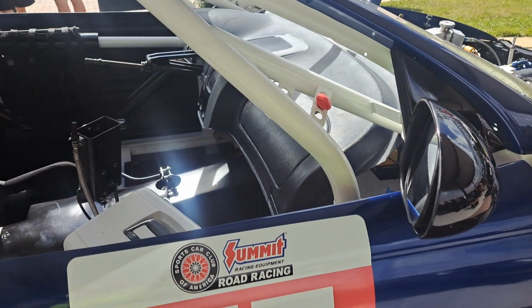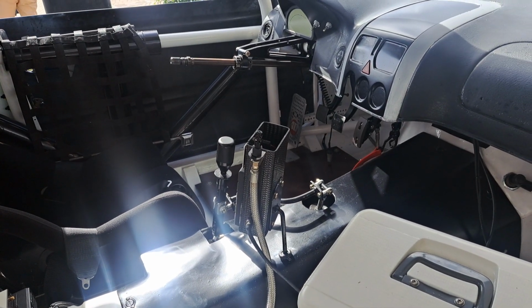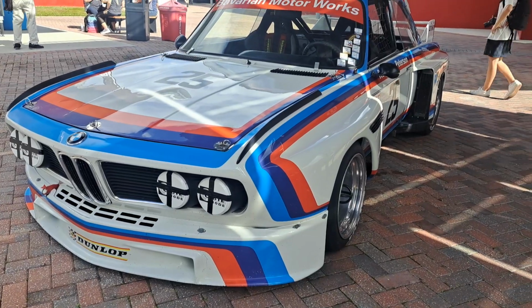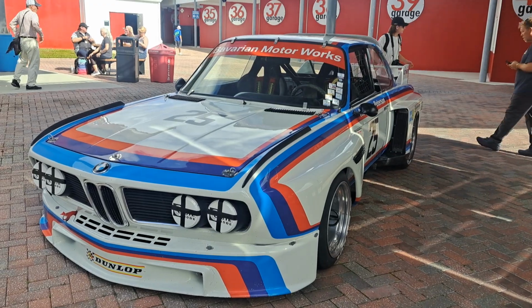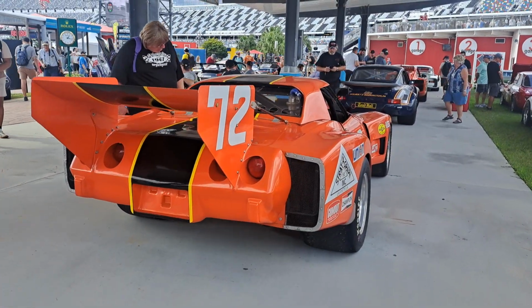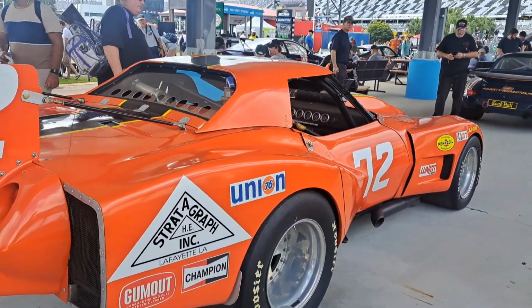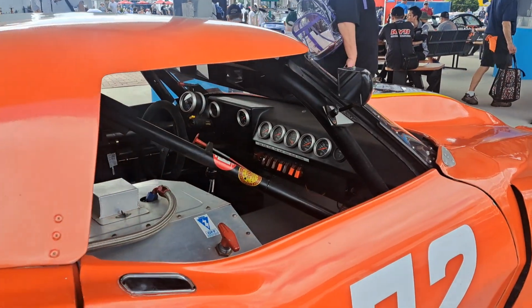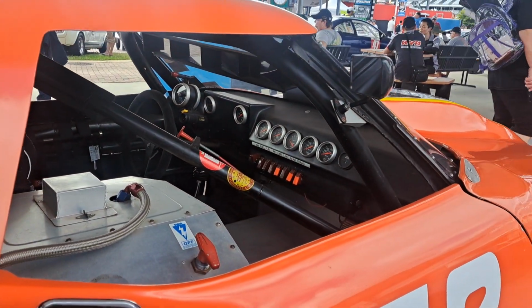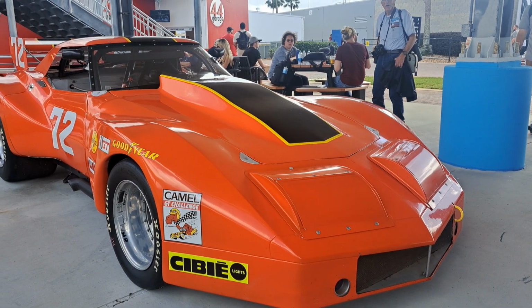That's a GM product. And there's a look at the interior of it. More like a street car made into a race car. Here's a look at a BMW. Believe it or not, guys, this is a Corvette. On the left, the C3 Corvette. Take a look, see what the interior of that looks like. Yeah. There's what it looks like from the front.